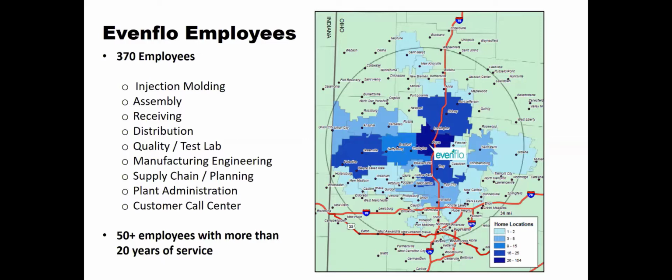Along the technical side, manufacturing engineering, those are folks that help with shop floor layout and actually help us lay out how we're going to build our products. And then from the administrative side, we've got plant administration, that's our finance and accounting folks, supply chain, production planning, those are folks that help coordinate the purchase of the raw material and fulfilling our orders and how we're going to plan our production in order to meet our shipments.